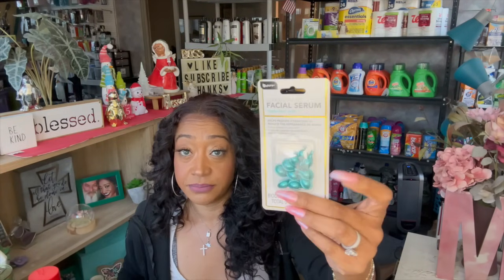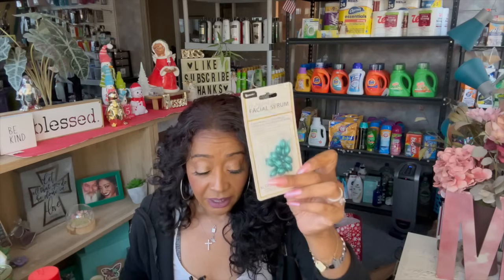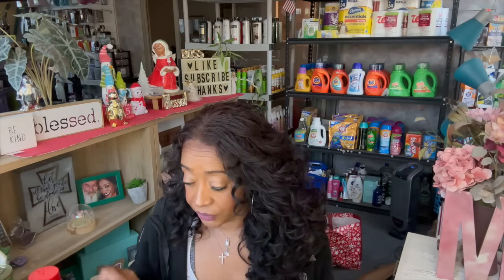Okay, I did buy another one of these facial concentrate serums. I love this stuff. You guys know it is a staple, and when I saw it, I picked it up. I only grabbed one because they only had one blue left. They had a ton of the white. I don't know what I was thinking. I should have grabbed the other one too, but I grabbed another one of those.